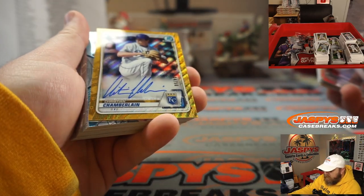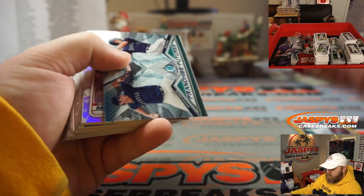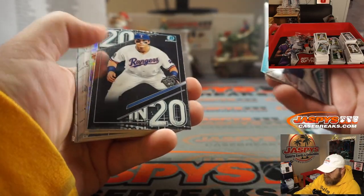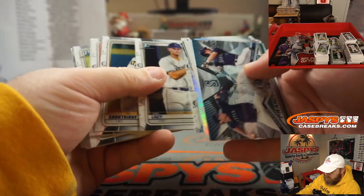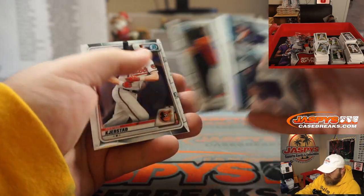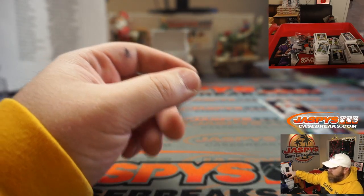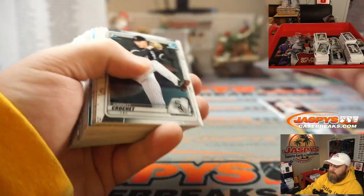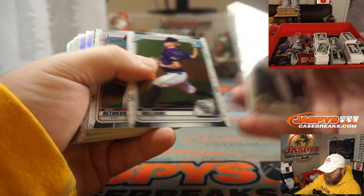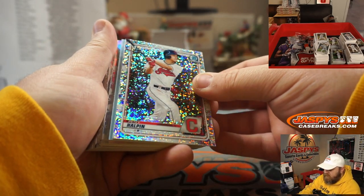Christian Chamberlain gold wave to 50 for the Royals. Darren McKenzie. Heston Kjerstad for the Orioles. Jorge Mir. Petey Halpin, Sparkle, going to the Indians. Mark Bissett.